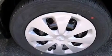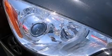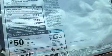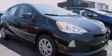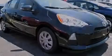The following features are also included: air conditioning, a pass-through rear seat, cruise control, a CD player, an illuminated driver's side vanity mirror, a passenger side airbag, latch-ready child seat anchors, rear seat child-proof door locks, full power accessories, and an auxiliary power outlet.